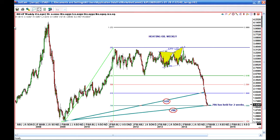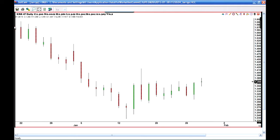But I'll put the gasoline in so you can take a look at it, that it's actually held rather well. In fact, we're actually trading up on the day today, and we've held the lows from 2 weeks ago quite nicely. But crude oil, of course, has sold off against that. So those are the main ones that we're watching.